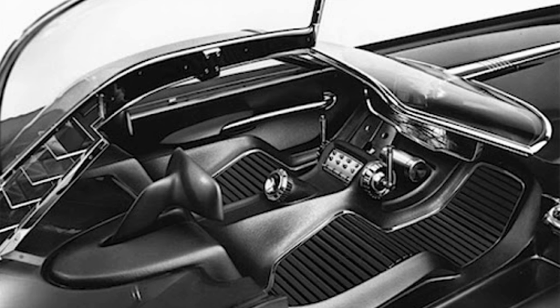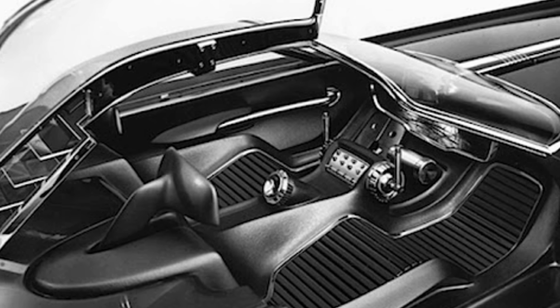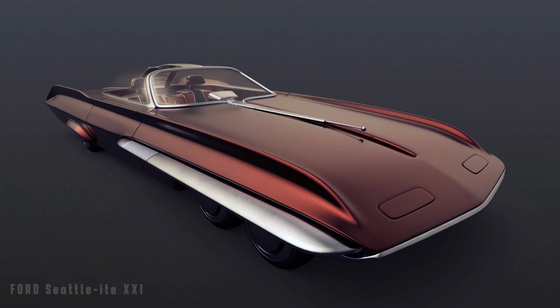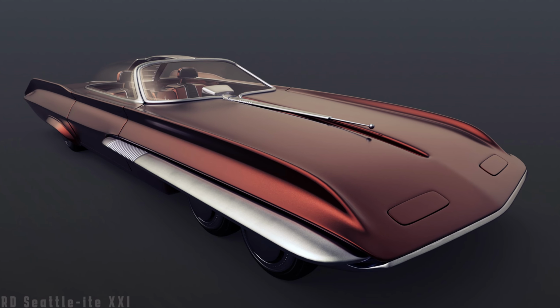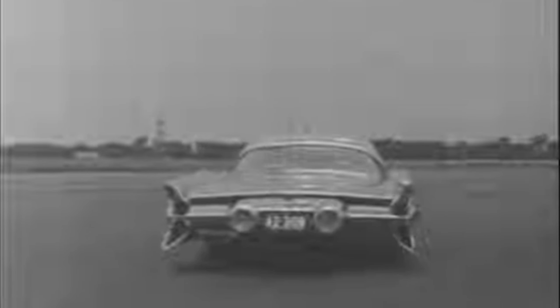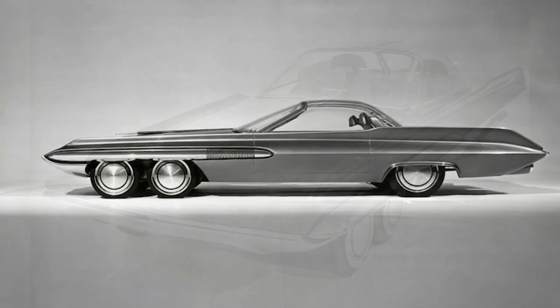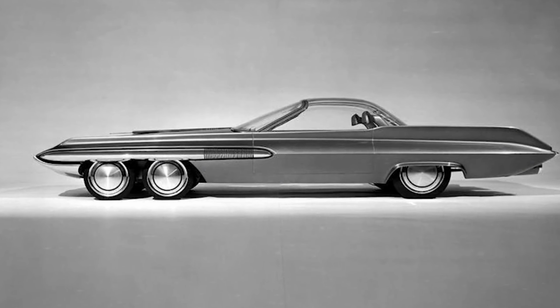The interior was designed for a family of 4, with swiveling seats that could face forward for driving or backward for socializing. The dashboard was a masterpiece of space-age design, with controls that looked like they belonged on a spaceship. Everything was clean, modern, and completely impractical for actual driving.